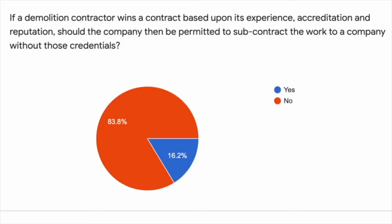So the first question was, if a demolition contractor wins a contract based upon its experience, accreditation and reputation, should the company then be permitted to subcontract the work to a company without those credentials? As you can see, almost 84% of respondents so far believe that demolition work won by an accredited company should not be subcontracted to a non-accredited company.